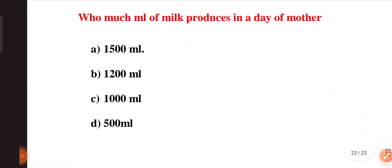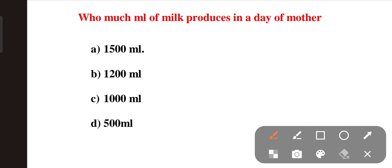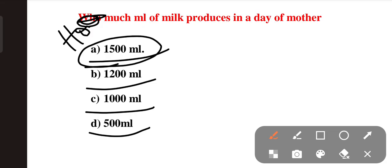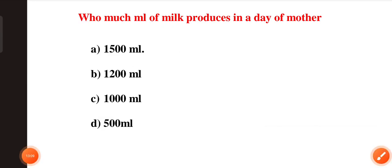The next one: how much milk is produced in a day by a mother? In each day, how many ml of milk will be produced? The options are 1500 ml, 1200 ml, 1000 ml, or 500 ml. The right one is 1500 ml. So 1500 ml of milk can be produced each day in a human being.